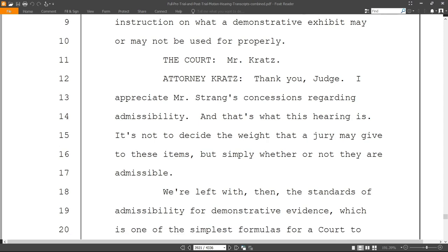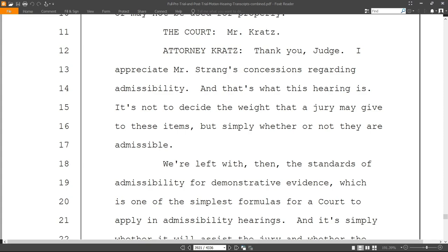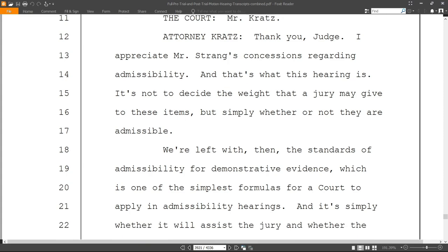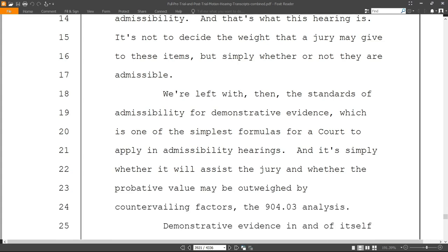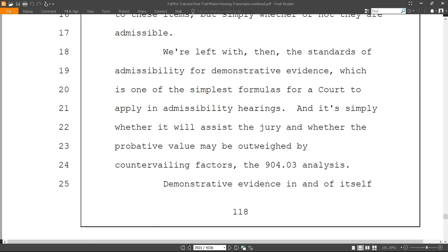Attorney Kratz: Thank you, Judge. I appreciate Mr. Strang's concessions regarding the admissibility, and that's what this hearing is. It's not to decide the weight that a jury may give to these items, but simply whether or not they are admissible. We're left with, then, the standards of admissibility for demonstrative evidence, which is one of the simplest formulas for a court to apply in admissibility hearings.